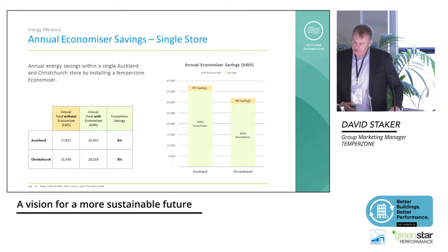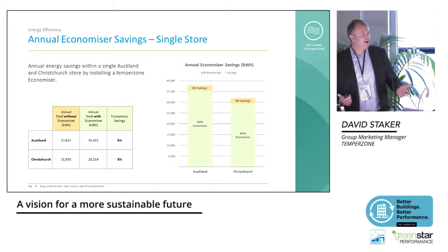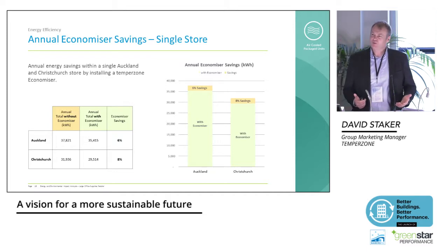Even some simple things like an economy cycle. I've seen old buildings where they just replace the old product, but they don't upgrade and put an economy cycle on it. And I just go, you can't be serious. It's amazing how that happens.